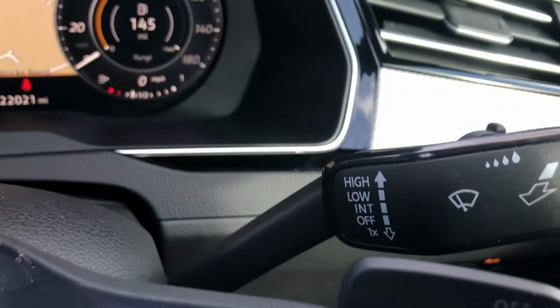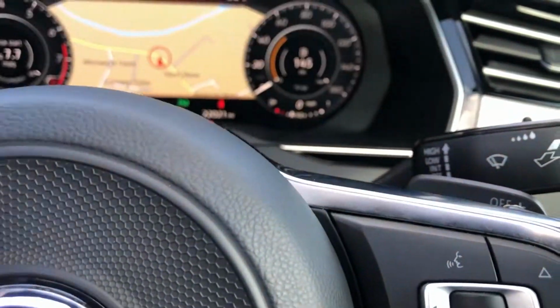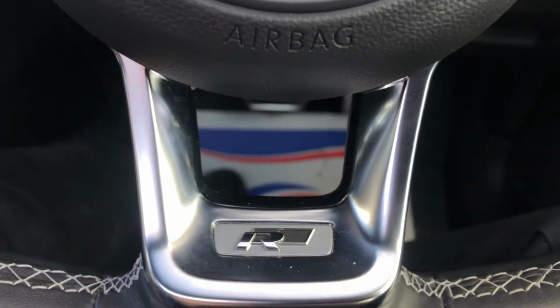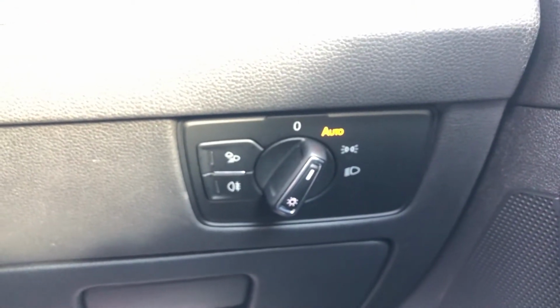On this side, you have your window wipers, and you also have paddle shift on the left and right, which can be used in sport mode or flicked into at any time for optimum driving performance. On here, you have your R-Line embossed logo on the bottom of the steering wheel. Down this side, to the right of the steering wheel, you do, of course, have your auto light settings and fog lights.